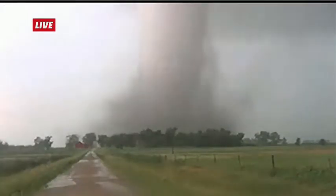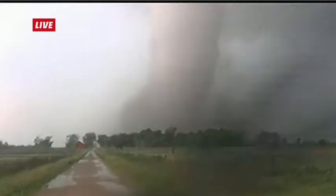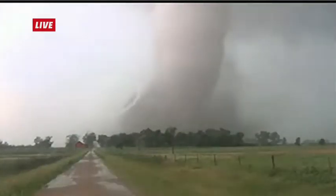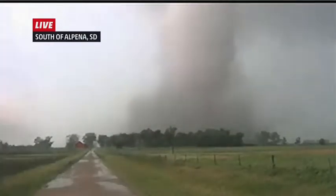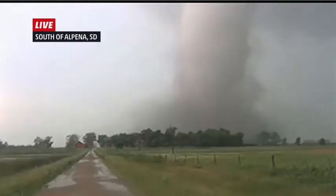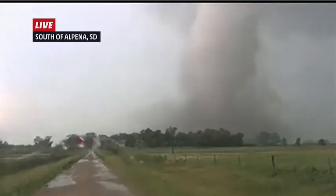We've been watching the southern end of this line of storms that has been producing the tornadoes here tonight. This is moving through the town of Alpena. You're watching live right now. If you're just joining us, you are not watching your regularly scheduled program because we are bringing you the very latest on this tornado here in South Dakota, doing damage right now to the town of Alpena, South Dakota. So what we're going to do here is that we have multiple trackers on this same storm.